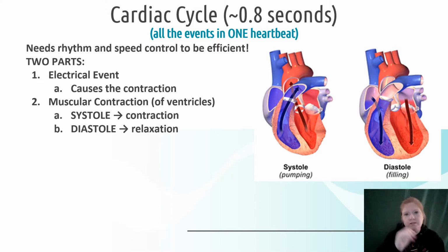So there are two main parts to the cardiac cycle which determine the rhythm and speed of the heartbeat. First would be the electrical event, and that's going to come from the nervous system, and that's what's going to allow for the impulse to be sent for the heart to start contracting. What follows the electrical event is the muscular event, and the muscular event is the contraction of the ventricles. So there are two terms to know for that. There's systole, that means contraction, and the second term is diastole, which is relaxation.